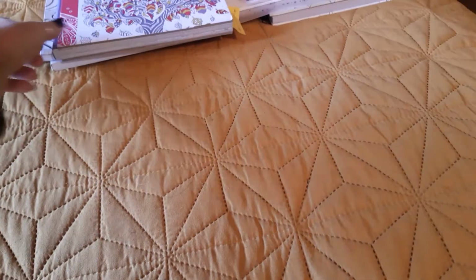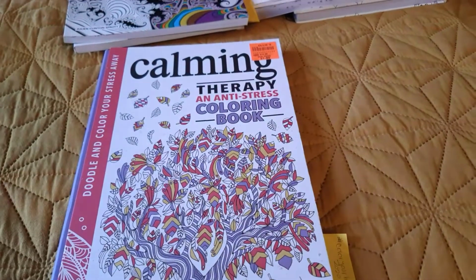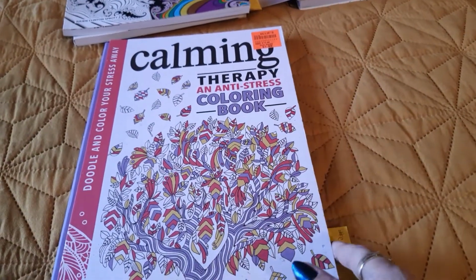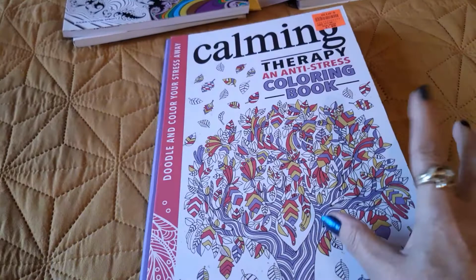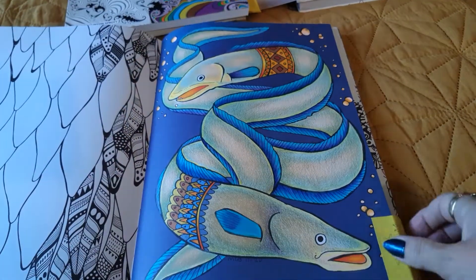So if you saw my last video about making a coloring book journal for 2021, then you would have already seen this finished page, but I had to test a page in here to see if I wanted to use this as my journal.